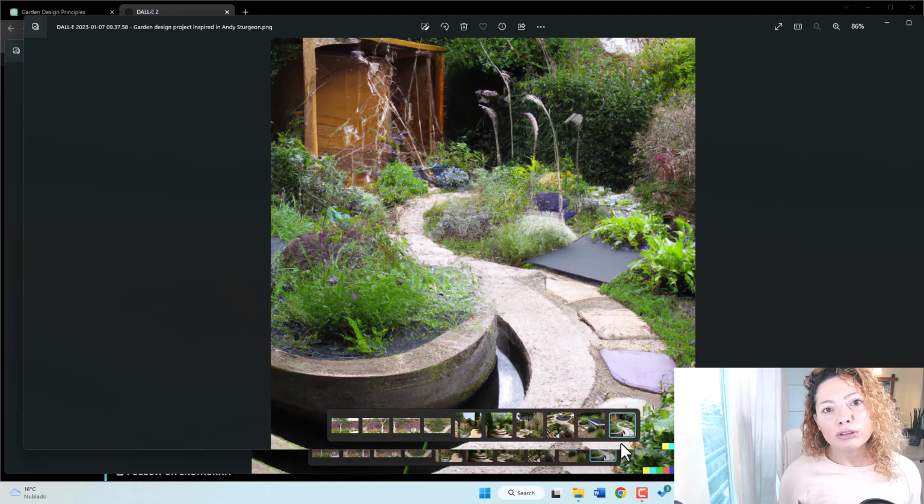It's never going to substitute. You're still going to have people to do the garden. It's never going to substitute, I don't think, the emotional part that's important in the role of a landscaper or a garden designer. But it's, I don't know.